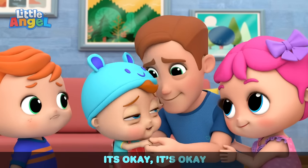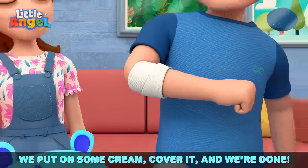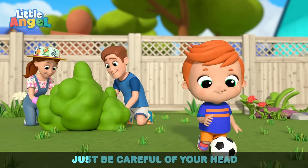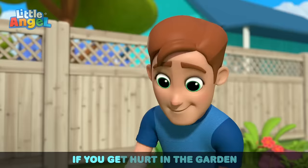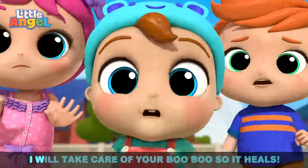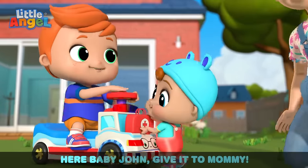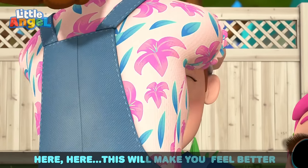It's okay. We put on some cream, cover it, and we're done. If you're playing in the garden, just be careful of your head. If you get hurt in the garden, I will take care of your boo-boo so it heals. Here comes the ambulance, Dad! Here, Baby John, give it to Mommy! There, this will make you feel better.